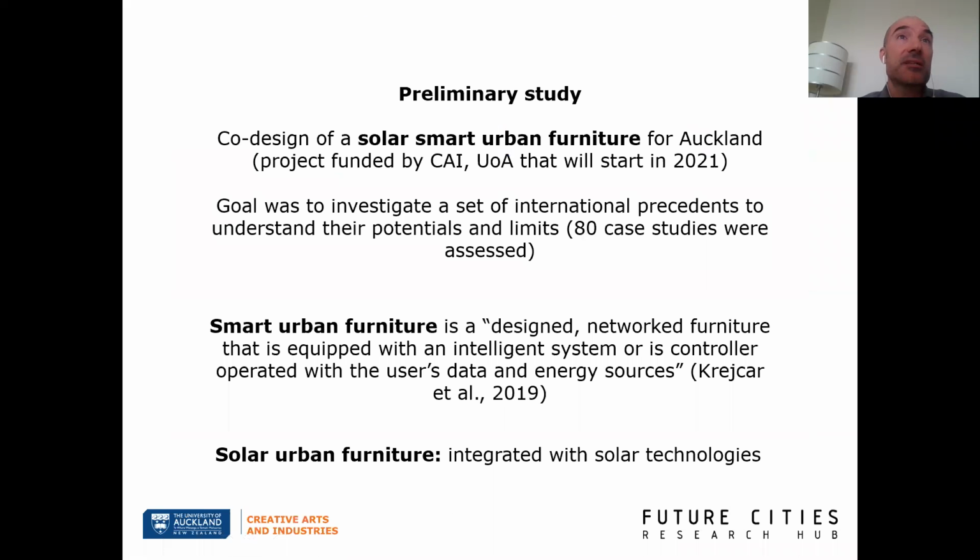This is a preliminary study, which is part of a larger investigation project with the aim of co-designing a smart solar urban furniture in Auckland. The research will start in 2021, and it has been funded by the Faculty of Creative Arts and Industries of the University of Auckland. The goal of this preliminary study was to investigate a set of international precedents to understand their potentials and limits. But let's start with a definition.